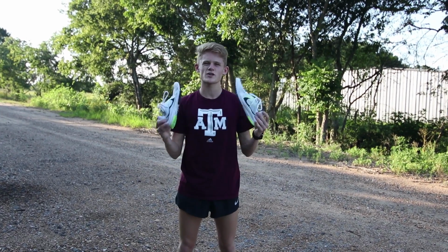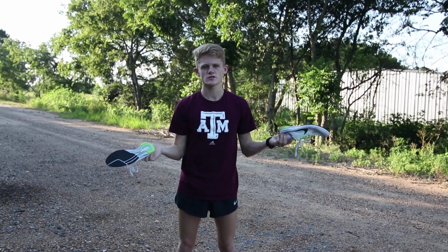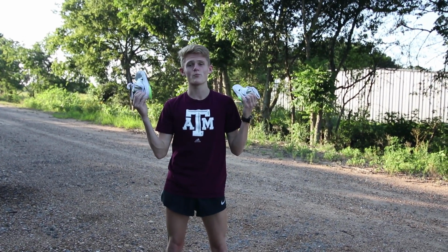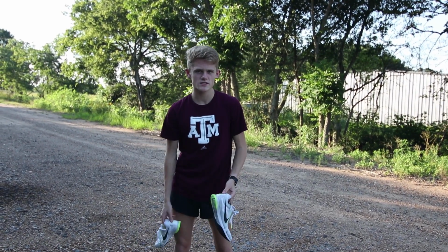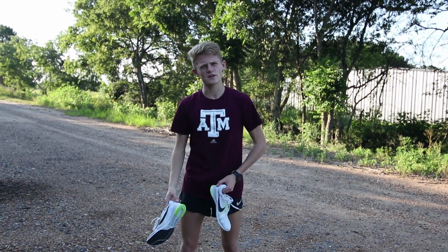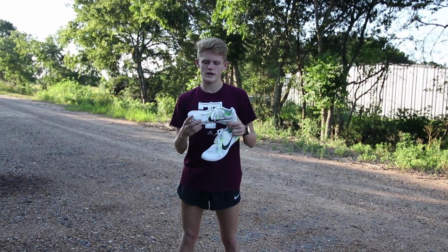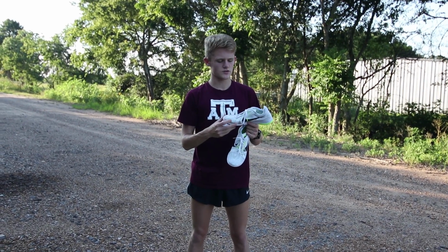So I use these a lot in track season. It's the Nike Zoom Streak LT3s. Now it's cross-country season, I probably won't be using them too much, but these were my best friend in track season. So basically I would use them on tempo runs and really anything that I did on track. It's basically just a really light shoe that I can knock out workouts with. It just really gets you on your toes, and there's just something about them.